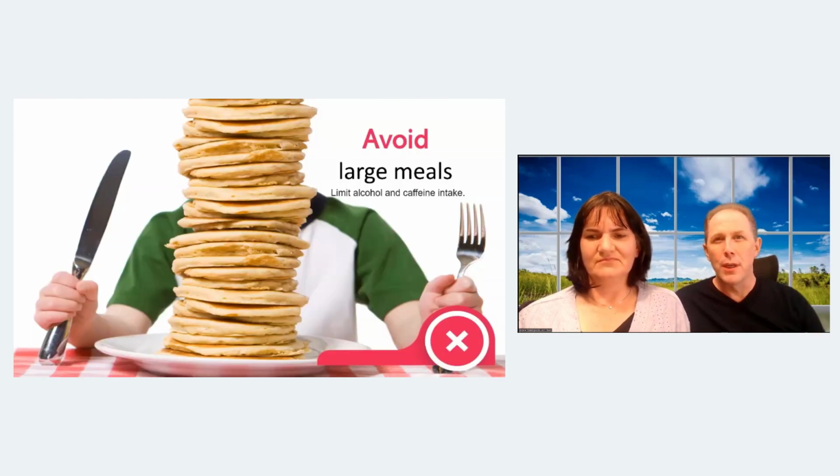Again, with the meals, you run into an issue where after you eat a meal, there's additional blood that goes to the stomach to help with the digestion, and that will actually increase your hypotension. There could be a little bit of processing the high carbohydrates, a little bit of insulin processing, which also lowers your blood pressure. So instead of having large meals, have more frequent meals, particularly meals that aren't high in sugar and other carbohydrates. Obviously, alcohol is not fantastic.